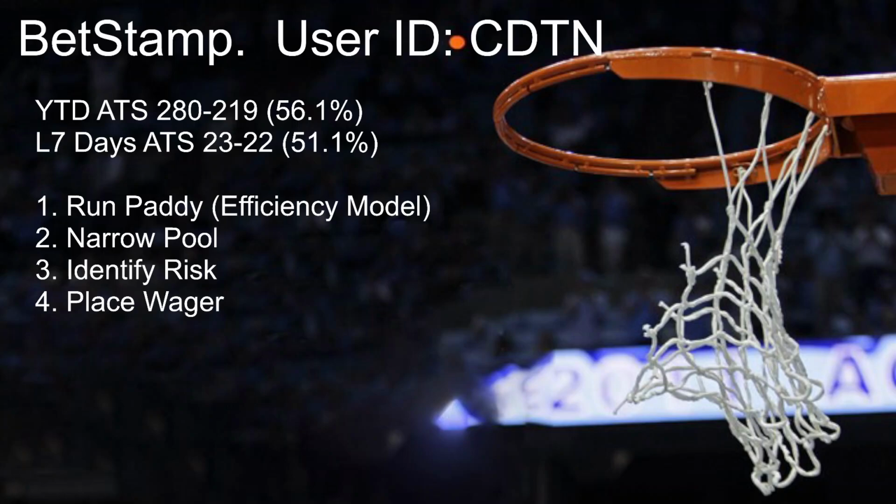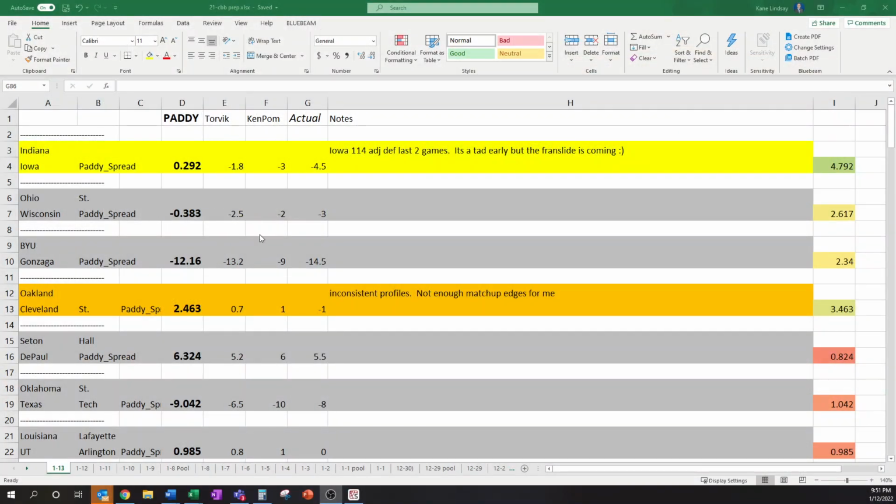Anything that shows at least a possession variance between my model and the point spread, I dig into a little bit, narrow that down to a pool, and then start to eliminate games based on risk. So risk would be a matchup that's a little concerning. Maybe some three-point regression is due for the offense or defense for either team. Maybe it's just a high-variance game with lots of three-pointers. A lot of ways that bring risk into a game. I try to reduce that as much as possible and then play what's left. That's it. Easy game. So let's get to Thursday's slate.